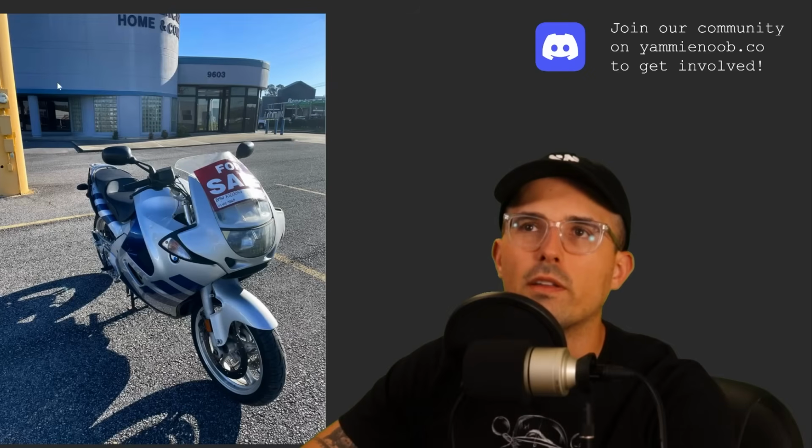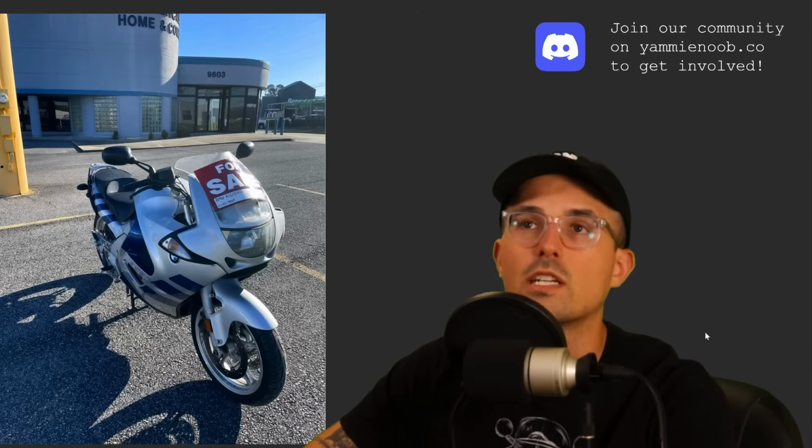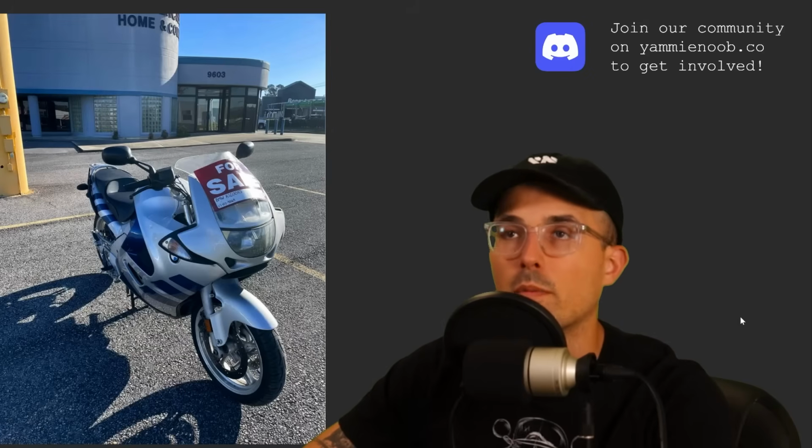Look at this old school building in the back, too. Rounded architecture here, the glass blocks, the pillar here. That building looks like it's from the 80s, and this bike would have been futuristic sitting in front of it. But my friend, we are in 2025 now. We've come a long way.